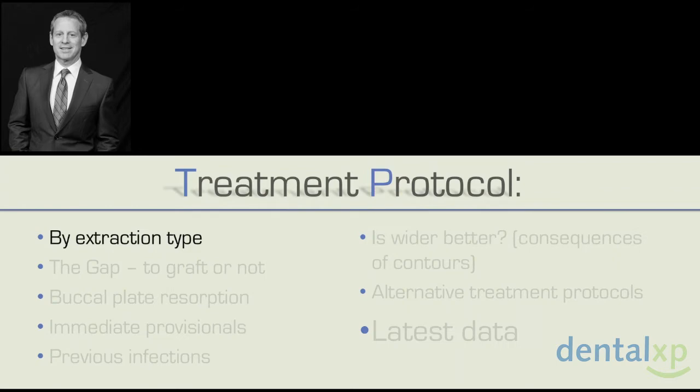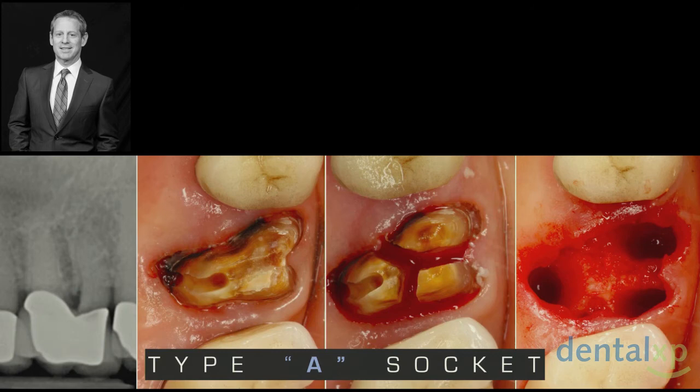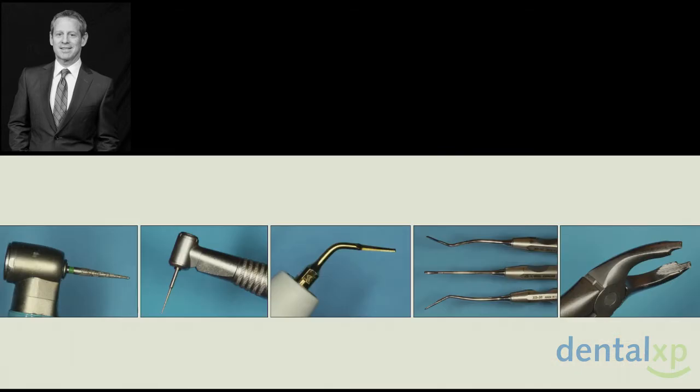So let's start by extraction type, looking at protocols based on extraction type. So here we have the first case of the type A socket. And what we do before we extract the tooth, no flap. Again, no flap, that's critical. And we section the tooth into its 3 component roots. And we do that usually with a flame-shaped diamond or with a long, skinny extraction diamond. You can do it with piezo instruments.